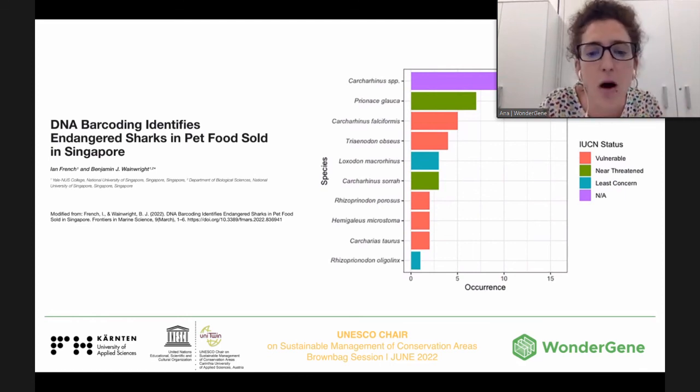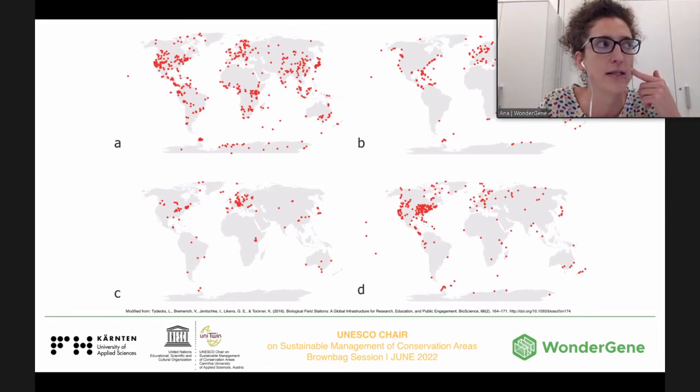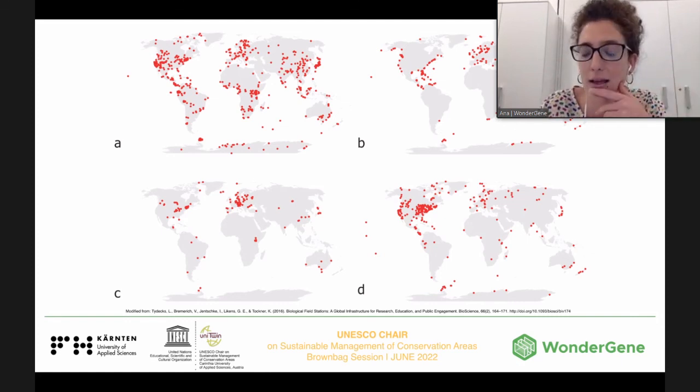I would like to finish my talk with these images. These maps represent the biological field stations that exist now in our world. In picture A, you can see biological field stations that work with terrestrial ecosystems, B, water ecosystems, C, freshwater ecosystems, and D, several kinds of research. I would really like that in a few years, some of these field stations have, like the green points, our portable system, and are able to perform genetic analysis directly in the field really quickly and get results that I think will be important for biodiversity conservation.